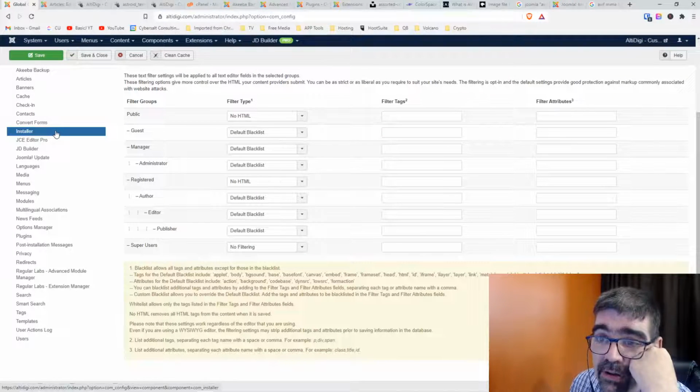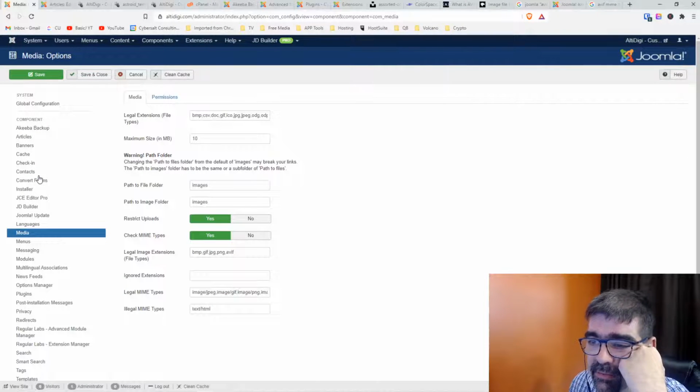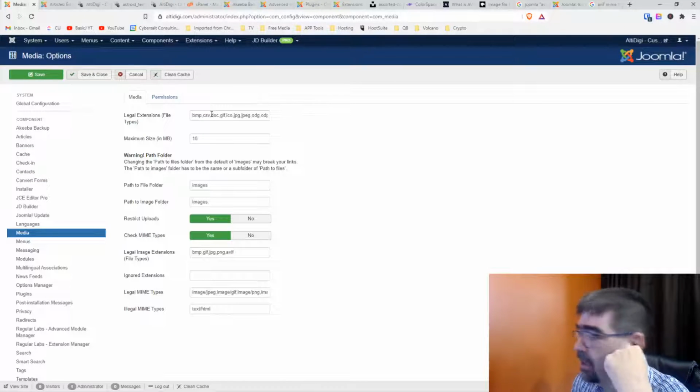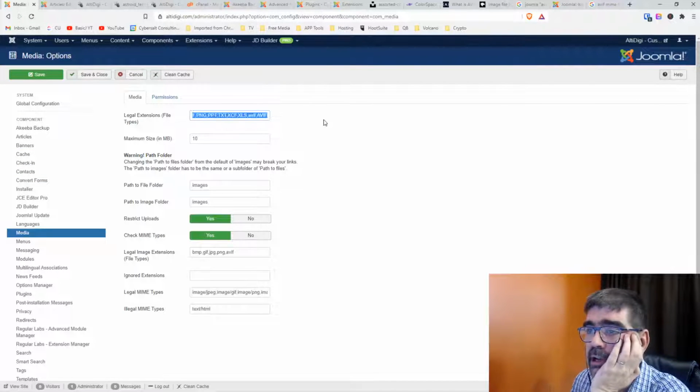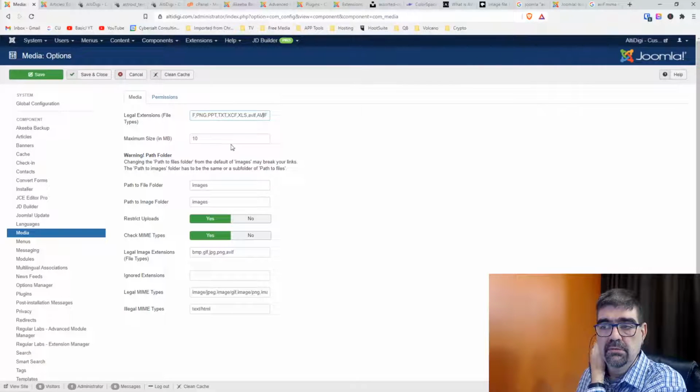Media on the left menu. Okay. Oh, I see. All right. Yeah, no, that's where we've been trying. So we've got it up here: AVIF, AVIF, AVIF.